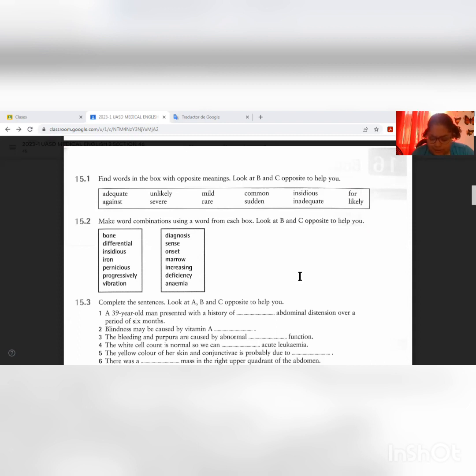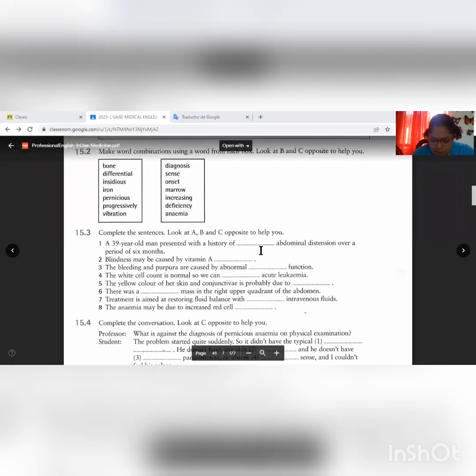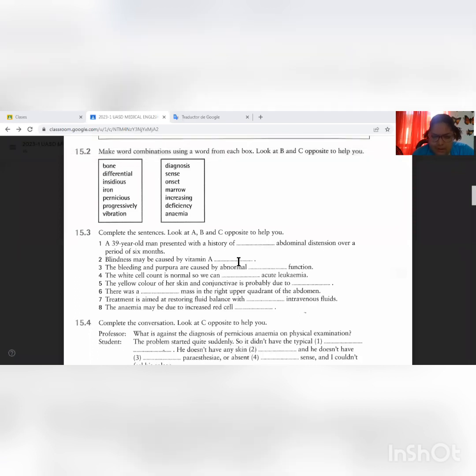15.3. Complete the sentences. Look at A, B, and C opposite to help you. 1. A 39-year-old man presented with a history of mild abdominal distension over a period of 6 months. 2. Blindness might be caused by a vitamin A deficiency. 3. The bleeding and purpura are caused by abnormal platelet function.